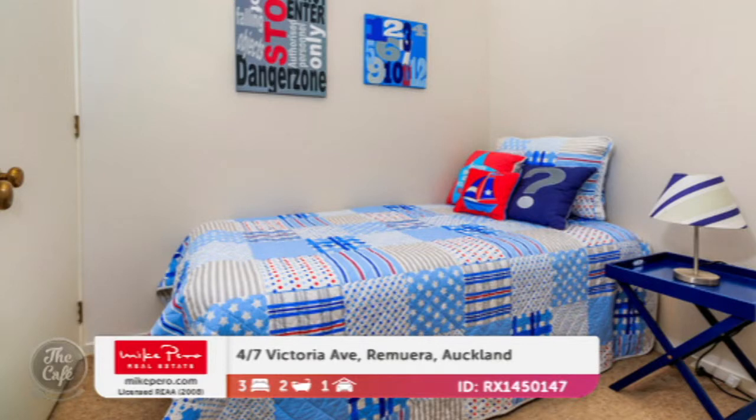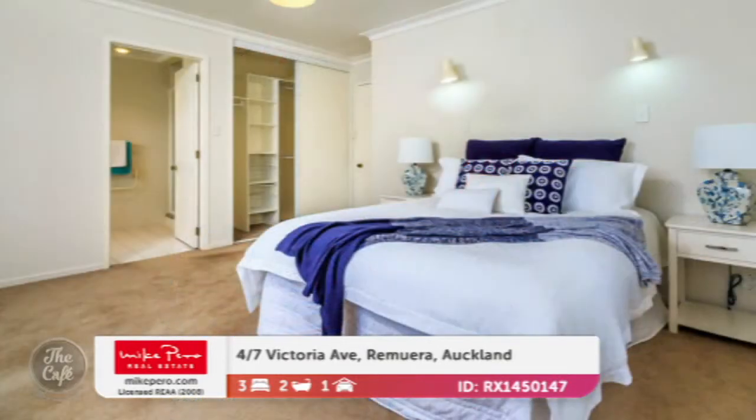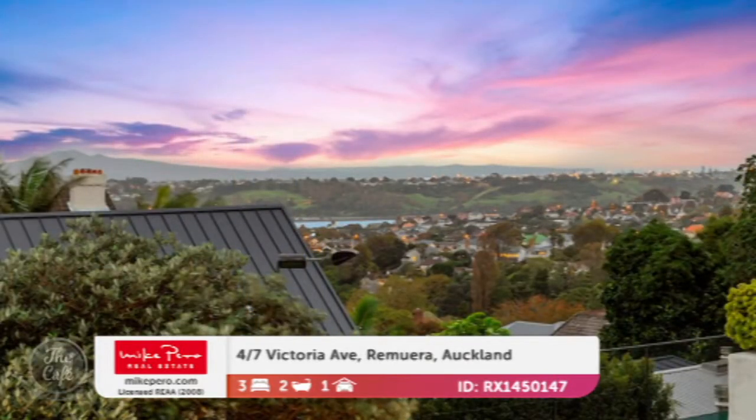So it's two bedrooms plus a study, or you could have it as three bedrooms. Really good appeal there if education's a priority. Oh, look at that master, by the looks of it, an ensuite and a walk-in wardrobe and some brilliant views. Yeah, so you're zoned for Auckland Grammar, Epsom Girls Grammar, Remuera Primary.